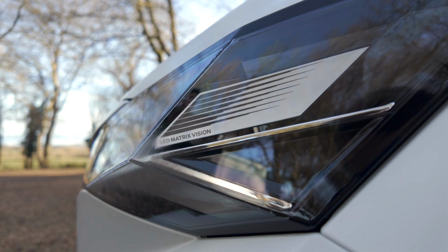This is the Renault Rafale E-Tech Hybrid, a car that I've been driving for the past 7 days. And do you know what? In the past 7 days that I've had this car, there's quite a few things that I've discovered that I really quite like. Now, this is a family car designed for families and to be used by families.